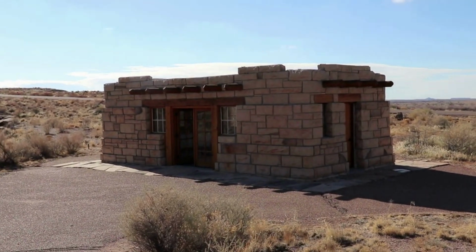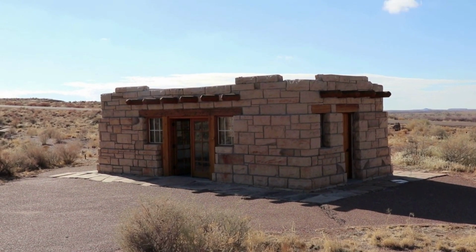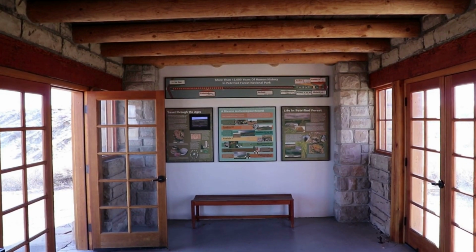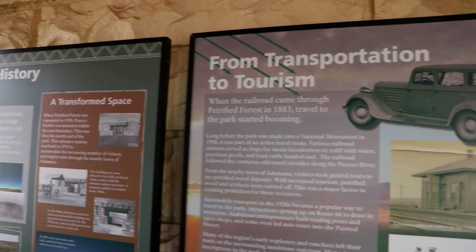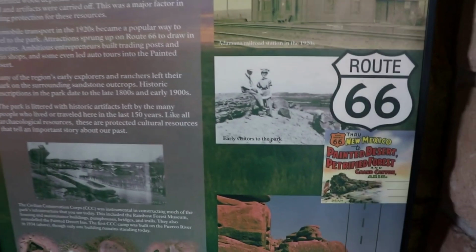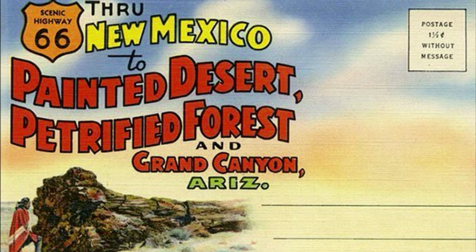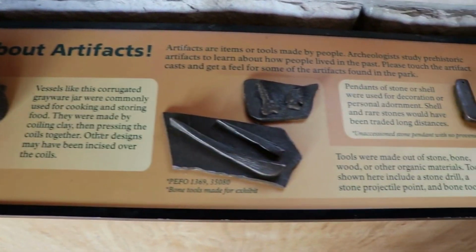This is an original entrance station to the park, built in 1935 as an entrance for visitors who arrive by train from a nearby town. Now it has exhibits inside. These signs explain the ancient history of the Petrified Forest and its more recent role as a tourist mecca. Tourists have been coming here since 1883 when the railroad came through. Then the park became popular to visit in automobiles from Route 66, which passed just a couple miles north of Puerco Pueblo. There are also some bronze Puebloan artifact reproductions to touch.